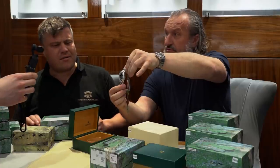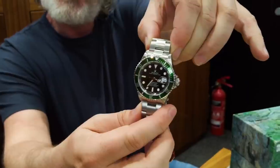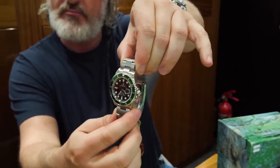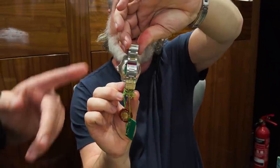Oh, look, take it off just for the camera, man. Oh, it's like getting a bra off that. So, that is the holy grail of watch collecting. There's your modern Mark plastic on that. And when I spin it round, you've got full factory stickers.